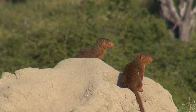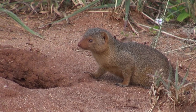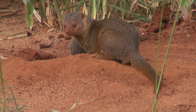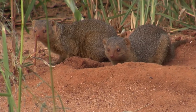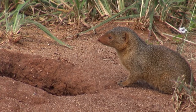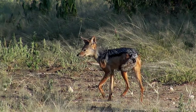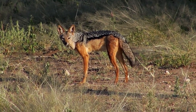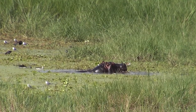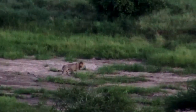Dwarf mongooses take over abandoned termite mounds, its favorite sleeping place. It's a highly social species that live in extended family groups of 2 to 30 animals. They mainly eat insects, small lizards and snakes. Black-backed jackals are omnivores. Hippopotamus means horse of the river. This African lion was spotted from our lodge.